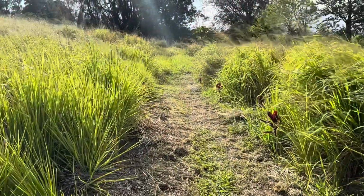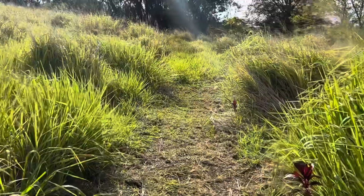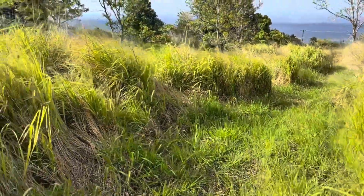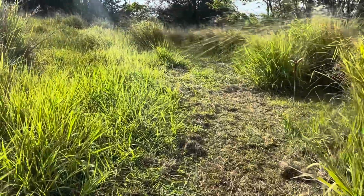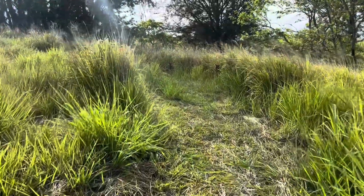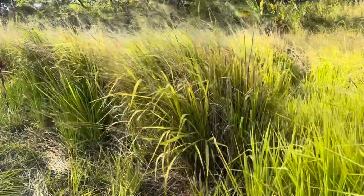And then heading out to zones 4 and 5, I've got this path cut and a few others cut so I can kind of make my way up and down. But right now, mostly just grass. And it's interesting for you guys to see this because this is essentially what the entire food forest looked like when I inherited it. Just a pasture full of grass, almost all the same species.